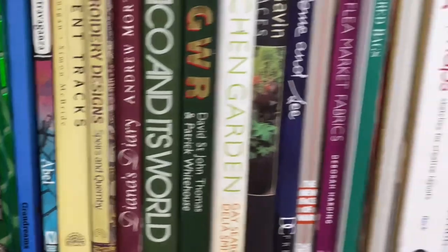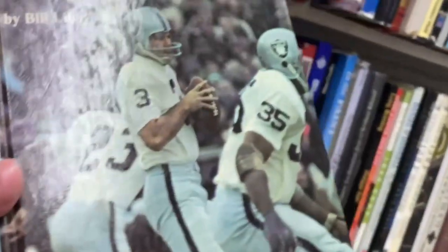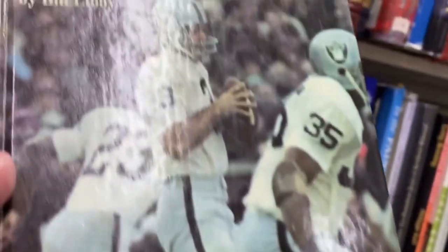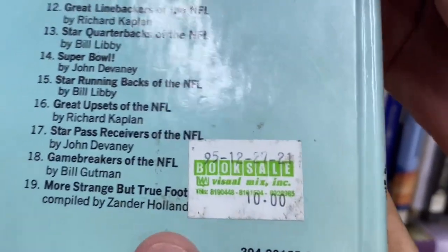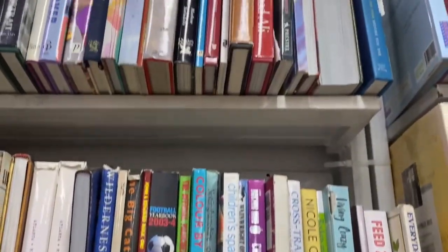This was 10 pesos. For sure. NFL. Oh, US. NFL. Yeah. Star quarterbacks of the NFL. Let me see the back. 10 pesos. 10 pesos. Oh, 20 cents. Yeah. US. You can find it here at this bookstore, located at Fuente Robinson Mall.